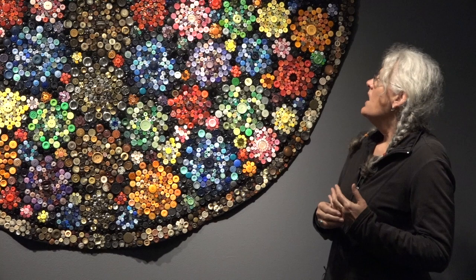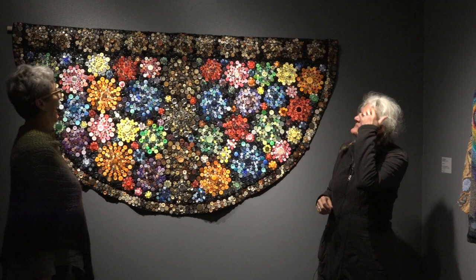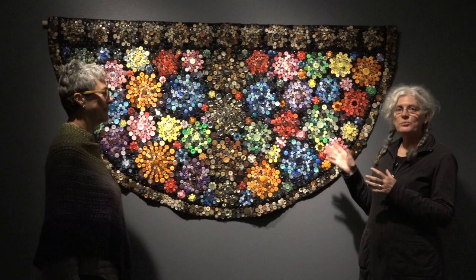It's inspired by many, many things. I had my own button collection, because you never know when you're going to need a button. Not that I ever did, but I had my button collection just in case. And when I was a kid, I used to love playing with my mother's button collection and sorting them into color and size. I found from talking to other people that many of us share that experience.